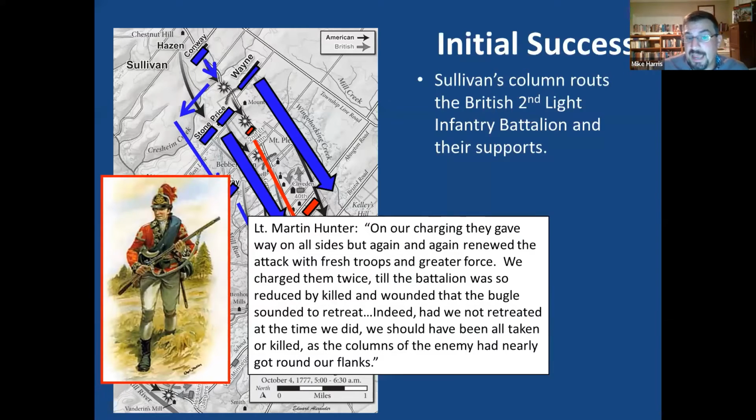On our charging, they gave way on all sides, but again and again renewed the attack with fresh troops and greater force. We charged them twice till the battalion was so reduced by killed and wounded that the bugle sounded to retreat. Indeed, had we not retreated at the time we did, we should have been all taken or killed, as the columns of the enemy had nearly got around our flanks. And you can see what happens to this battalion. They basically are going to get surrounded by these advancing Americans.